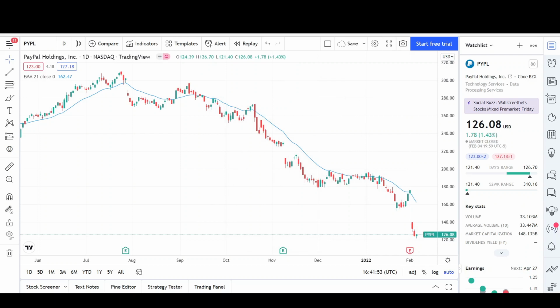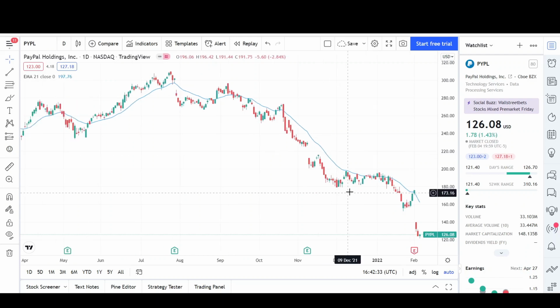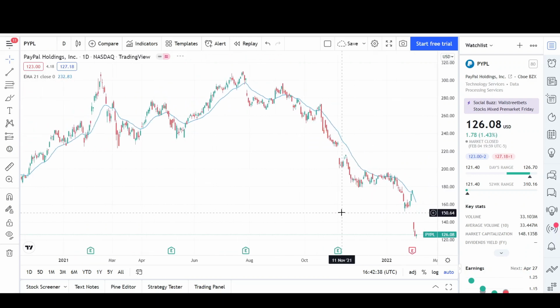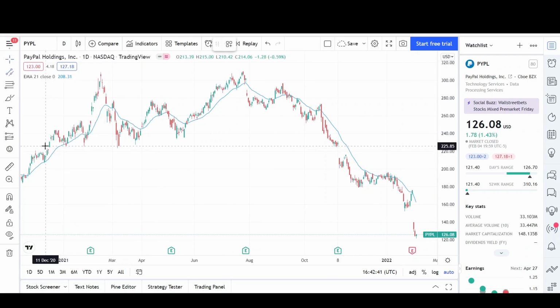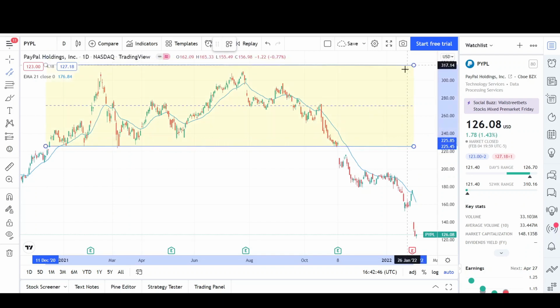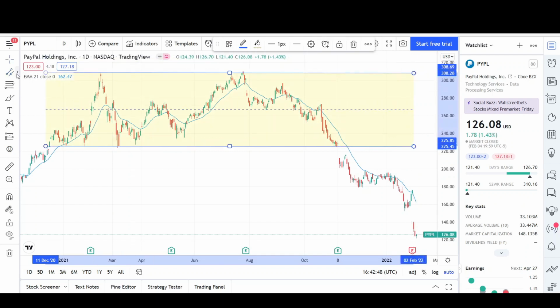I will first go over what I see on the daily chart and finish the video off with the weekly chart. So looks like PayPal has been selling harshly ever since we broke outside of the range. After this range breakout, I'm expecting PayPal to reach the 150 level because it was a measured move target. Let me show you that right now.